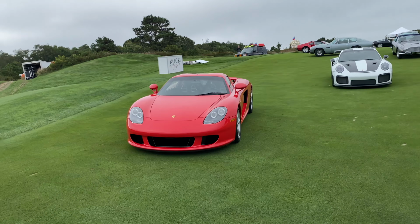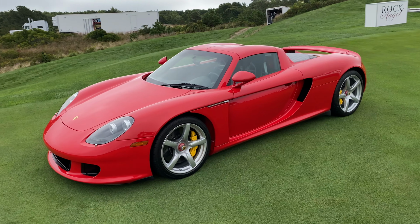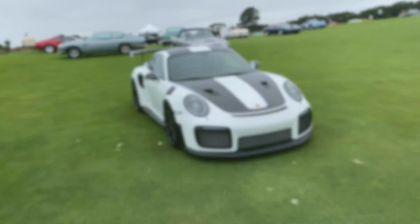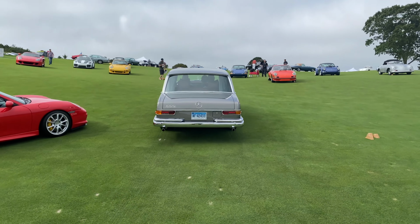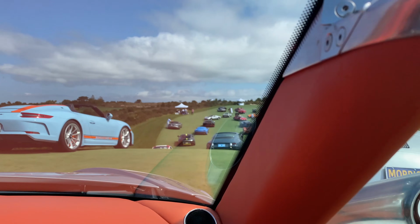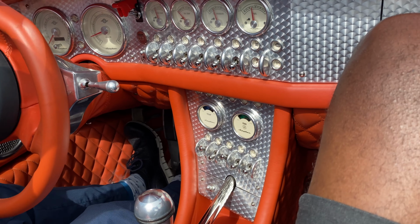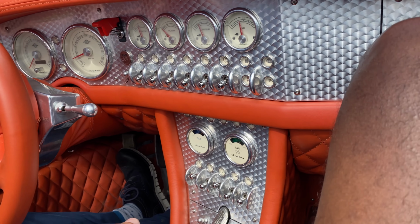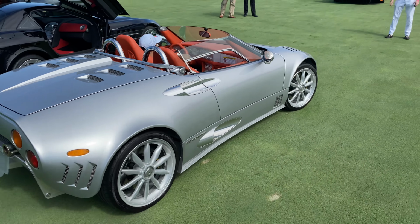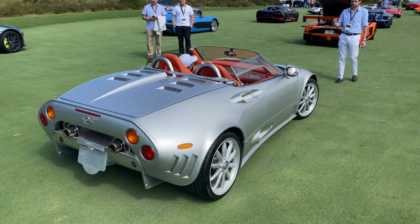Porsche Carrera GT. Jazz Dillon's car. Unbelievable. GT2 RS. And my buddy Brett's lawn. The 600 has entered the lawn. I think a Spyker with an Audi V10 is absolutely gorgeous and has all the perfect details. But first, let's get ready.